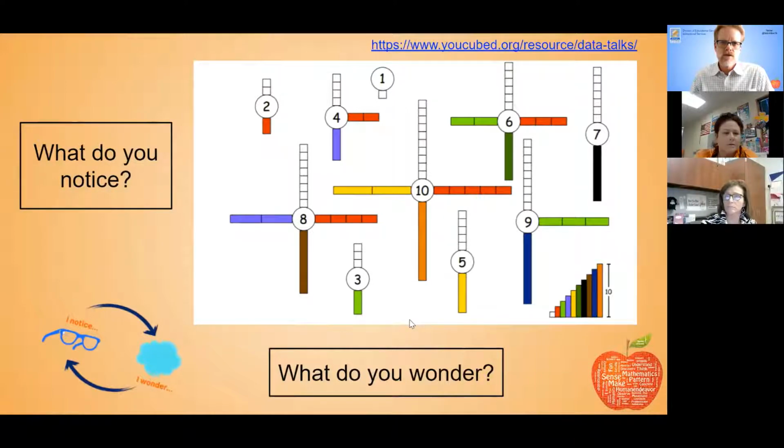Let's see, it says, do the colors mean something? What is this for? What would students think about this? Is there a pattern that goes from small to larger? Why didn't I see it before? The cubes correspond to the staircase of linker cubes. Yes, the Cuisenaire rods down at the bottom.